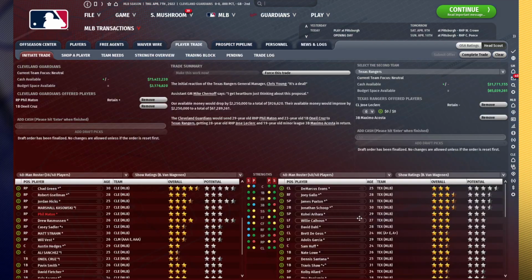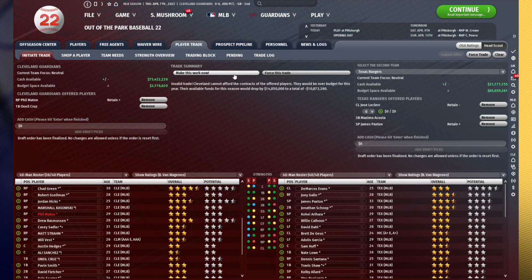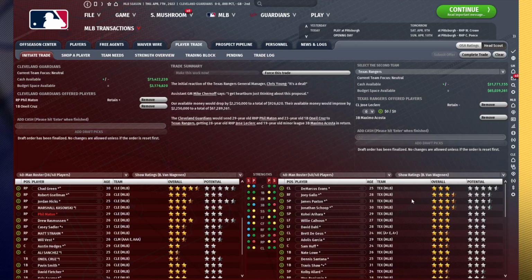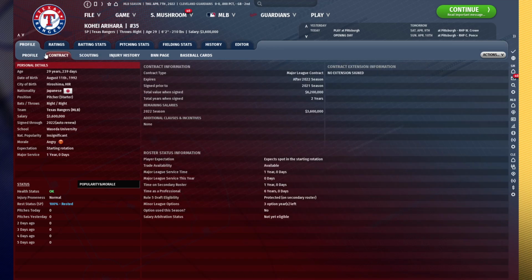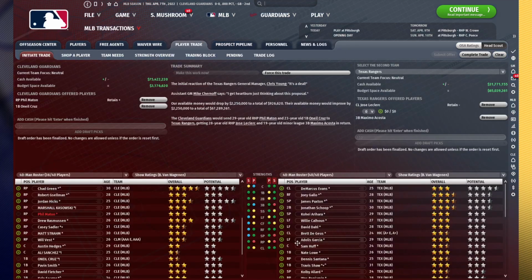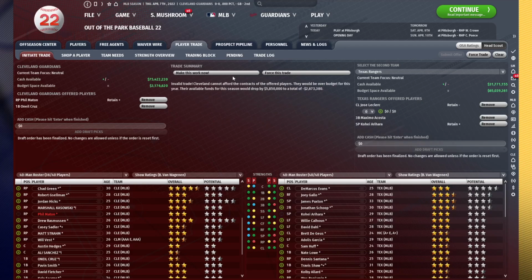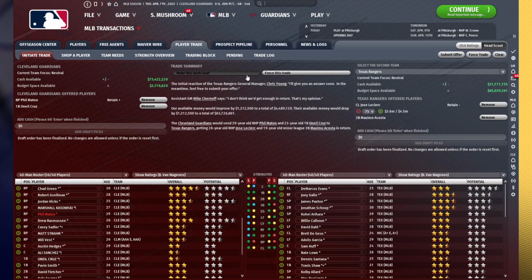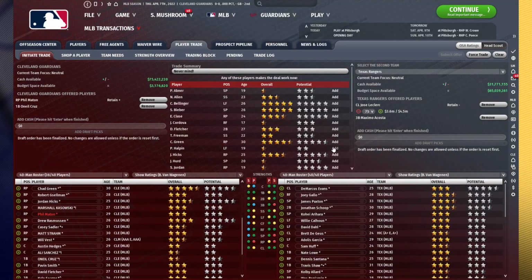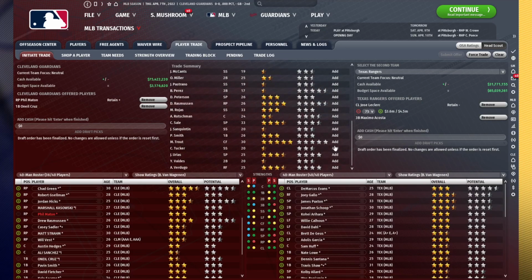Paxton seems surprisingly low salary, unacquirable, of course. Wow, Arihara. This looks like a legitimate ace. Let's see about him. And Adolis Garcia, one of my personal favorite options as an outfielder. All right, well, it looks like we can't afford this as it stands. I think we'll get Leclerc's contract retained first, which seems surprisingly easy to do.